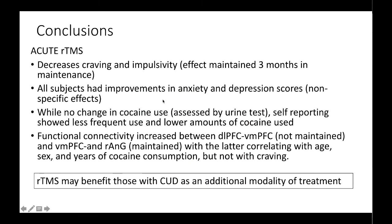So overall in the paper, they show that acute rTMS decreases craving and impulsivity, and that this effect is maintained 3 months in maintenance with a lower session level of rTMS. They show that all subjects had improvements in anxiety and depression scores, so non-specific effects of improvement. And while there were no changes in cocaine use assessed by urine test, whether the answer is yes or no, self-reporting showed less frequent use and lower amounts of cocaine used.